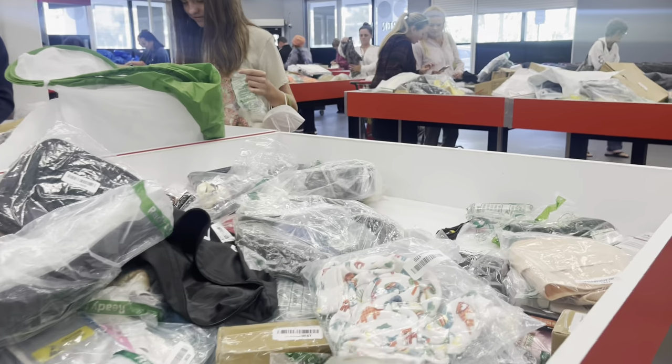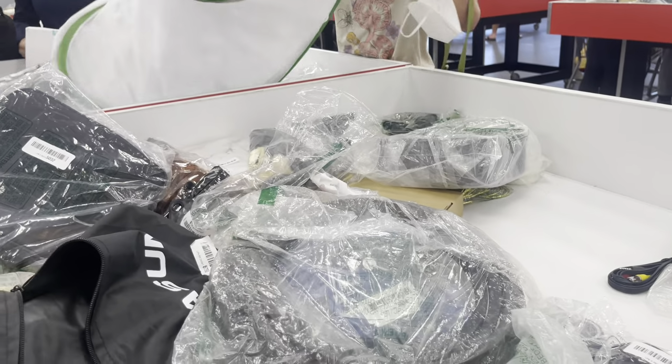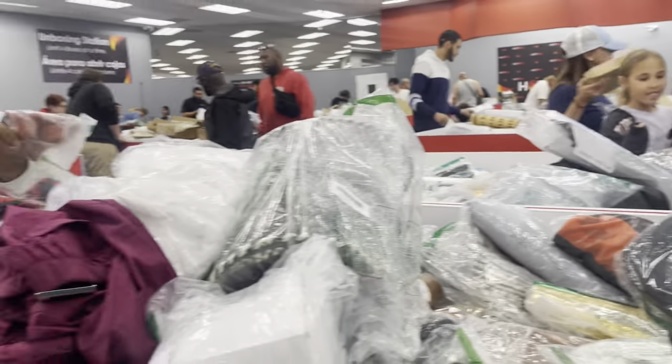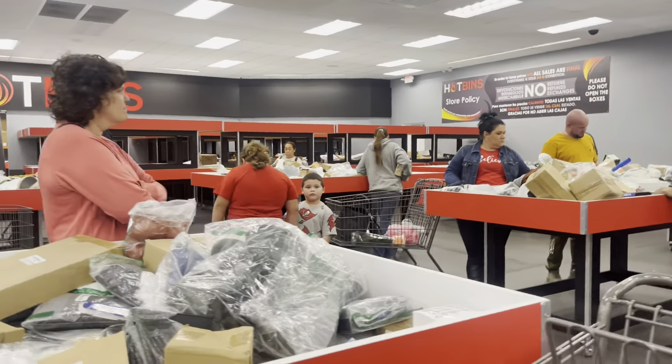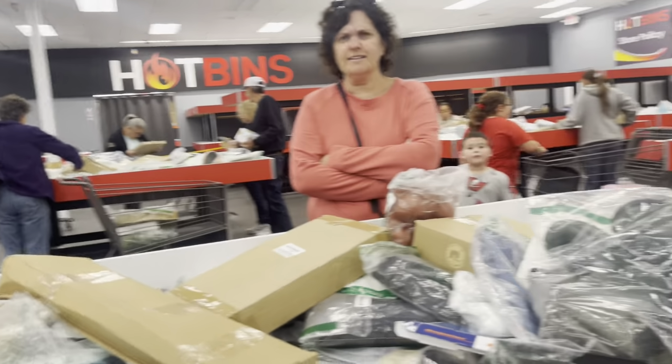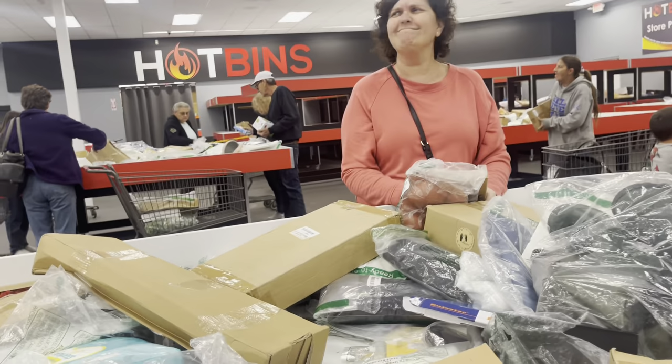You can't beat it for $6, a bathing suit and a sundress. You can't even buy a bathing suit for $6, actually. You can't even buy a bathing suit top for $6. If you can, let me know where that is. But even at Walmart, the bathing suit tops are well over $10.